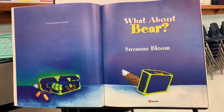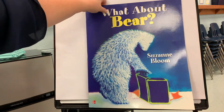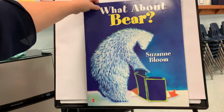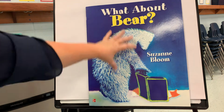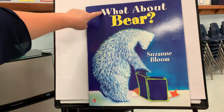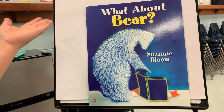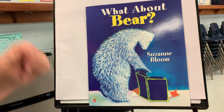Today for reading, we're going to talk about a story called What About Bear? Take a second, look at the picture on the cover. This is the cover, right, in front of the page. It's a big book. Look at the size of that book to my hand. It's huge. This is your title, What About Bear? Now it's got a question mark at the end because it's asking a question, right? So what about Bear? And then Suzanne Bloom is the person that wrote the book.